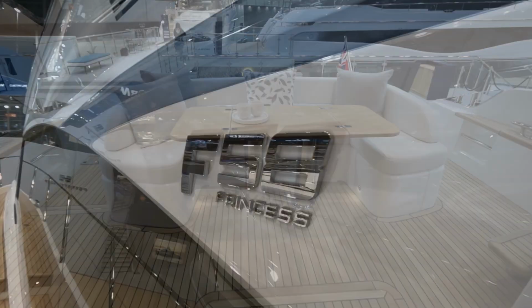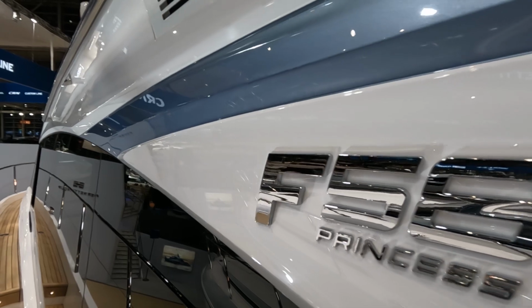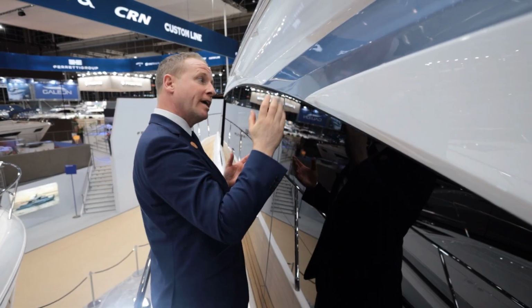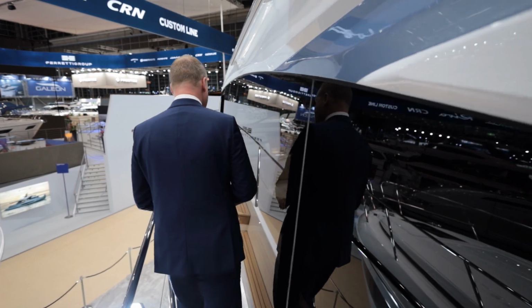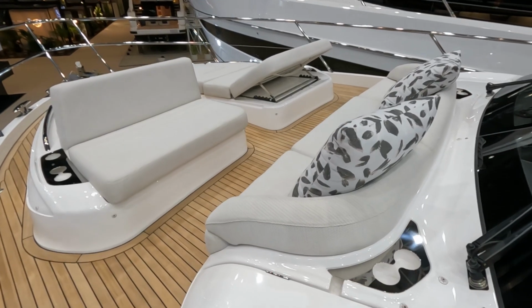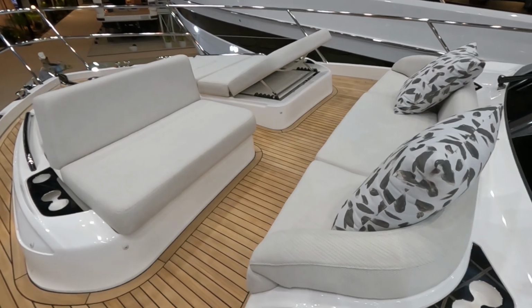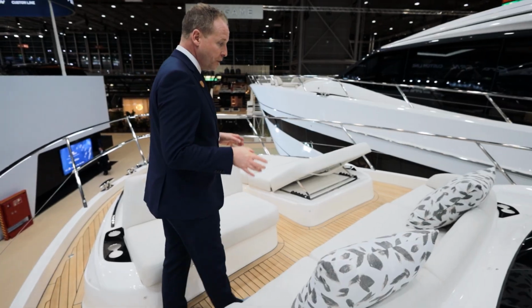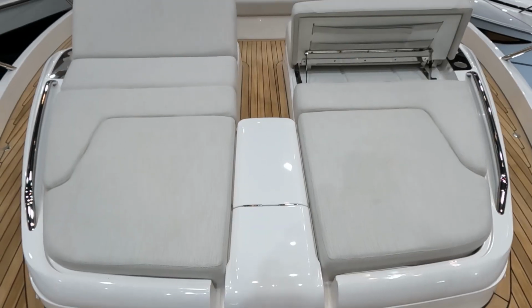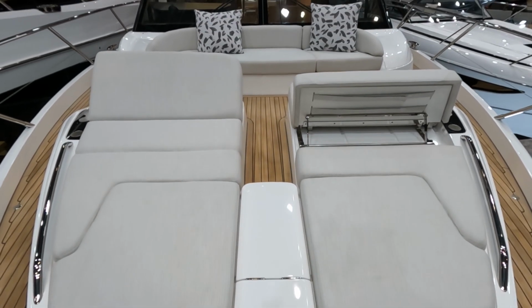So as we move forward on the side deck, very much like other Princesses we've come to know, we've got this nice painted detailed finish here, which you get on the modern generation of Princesses. Nice wide side decks, solid quality stainless steel. And then we've got this Portuguese foredeck here, not unusual in itself, but this generation, this design has come from the F65. So the backrest just allows you to use it in a very different way.